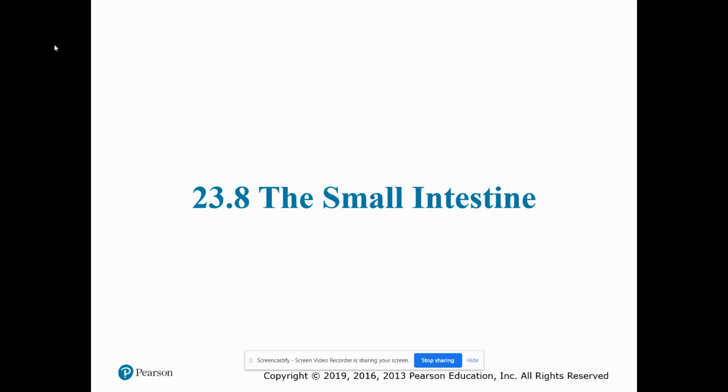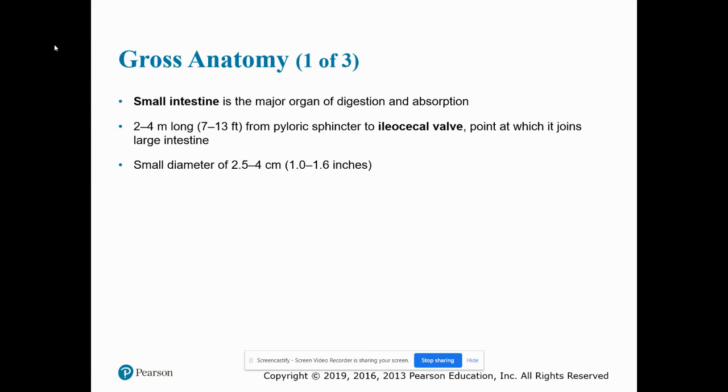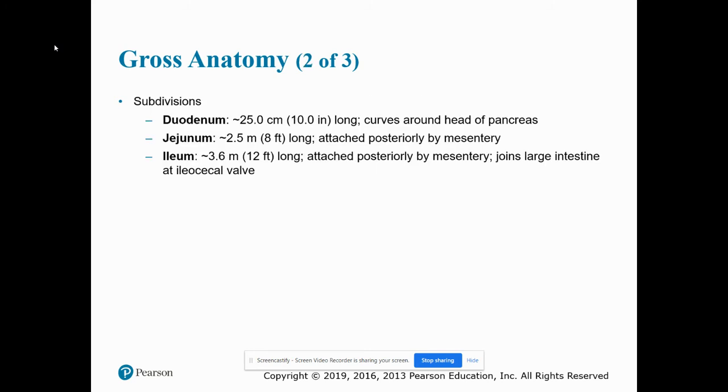We are still in chapter 23, and this is over the small intestine. So, the small intestine is the major organ of digestion and absorption. It's about 2 to 4 meters long, which is about 7 to 13 feet, from the pyloric sphincter to the ileocecal valve. And the ileocecal valve is the point at which it joins the large intestine. It has a small diameter, about 2.5 to 4 centimeters, which comes out to about 1 to 1.6 inches.